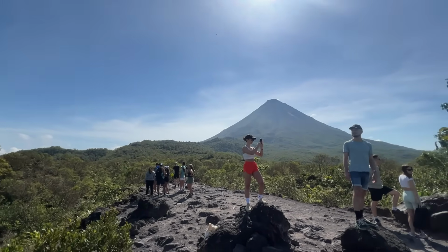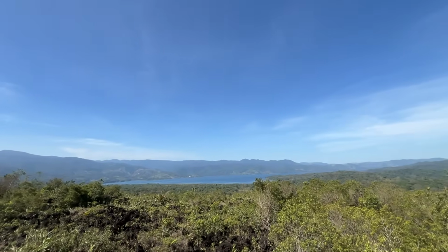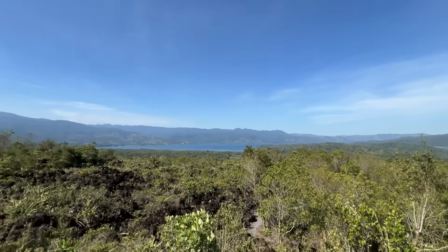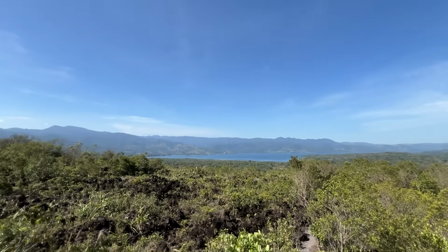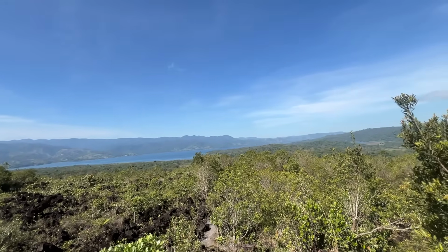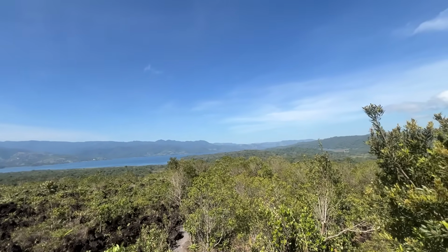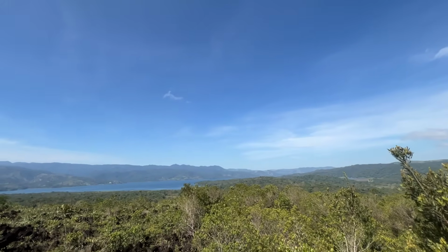Unbelievable. So there's the volcano obviously over there. You can get this sick view of the lake. Again, camera's not gonna do it justice, but just absolutely incredible views. So cool to see all the mountains and the greenery. And that only took me, I was moving pretty fast, but it only took me like 20 minutes to get here, not even 15. Barely had a sip of water, so not too treacherous.